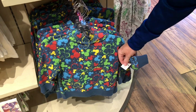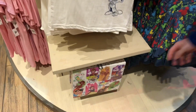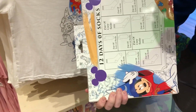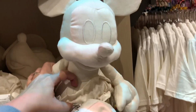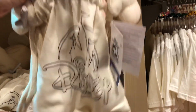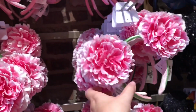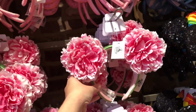It is $39.99. What's in this box? 12 days of socks? Yeah. Ink and Paint socks. I wonder if those are the kinds that we saw a second ago. Yeah, probably. Oh, check this out. This is so cool. You get a blank Mickey and it comes with markers. And you can ink and paint him however you want. And he's in a little sock. How much is that? $39.99. That's really cool. Here's some new ears too that I've never seen before. They're just like giant budded roses. I think they are $29.99 as well.